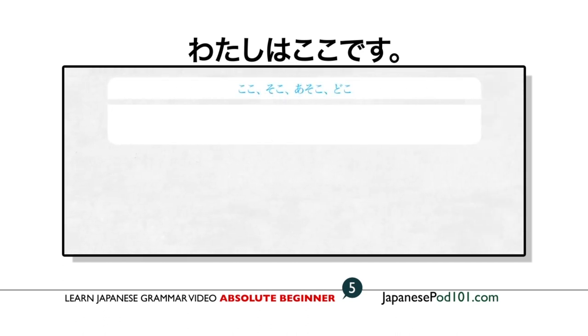In this lesson, we'll be looking at kosoado words. Kosoado words are words that indicate what you are talking about. Words like this and that are some examples. The reason we call them kosoado words is because they all start with either ko, so, a, or do. This prefix tells us the location or the object's distance relative to the speaker. The first one is ko. The prefix ko means near the speaker.